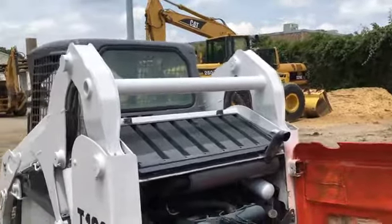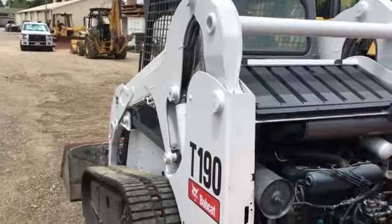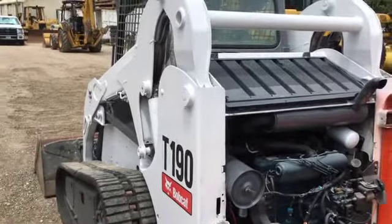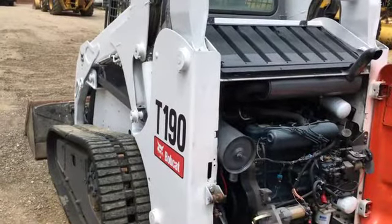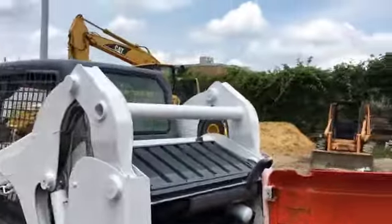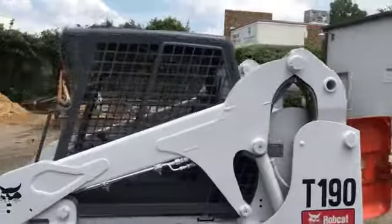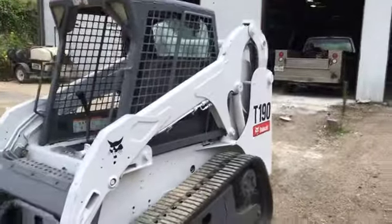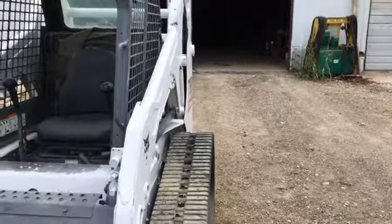The widest point is actually that bucket right there, but we don't know what bucket we're gonna keep with this machine. That bucket is 6'1", but the track width itself on the machine is the widest point is the tracks, which are 5'6". This machine is comparable to like a Komatsu CK30 or maybe a Cat 289 or maybe a Takeuchi TL250. As far as options go, you've got auxiliary hydraulics here, you've got your regular hydraulics, and then you got high flow hydraulics.